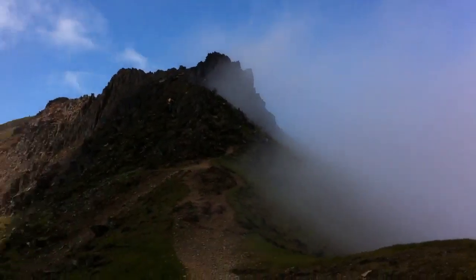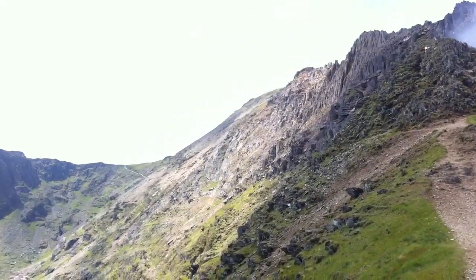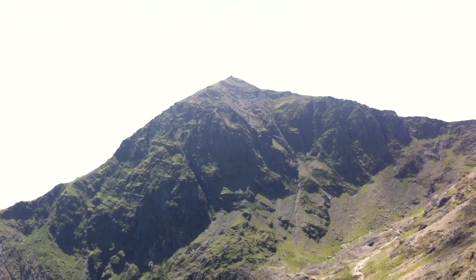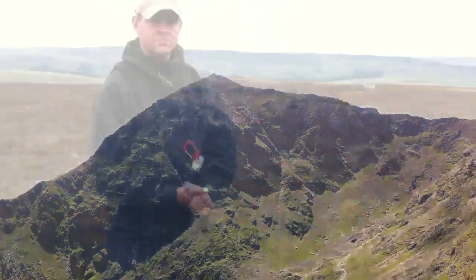So the next tip will be where and why to carry your compass and your map, and why you should always have it accessible. So there we go. Within 100 feet you've gone from broad daylight and beautiful sunshine to a nightmare to navigate in. See you in a minute.